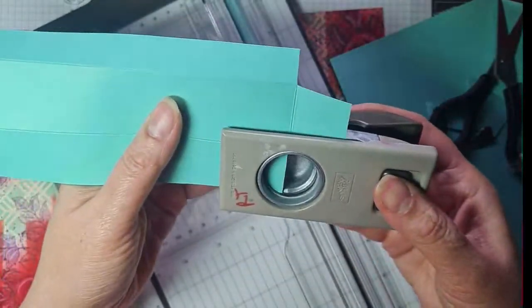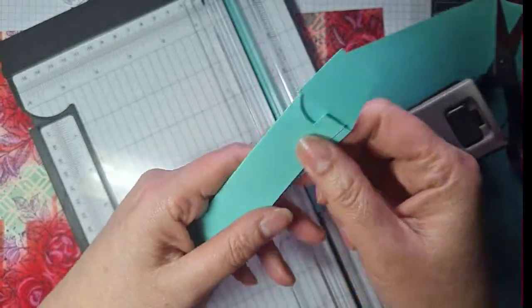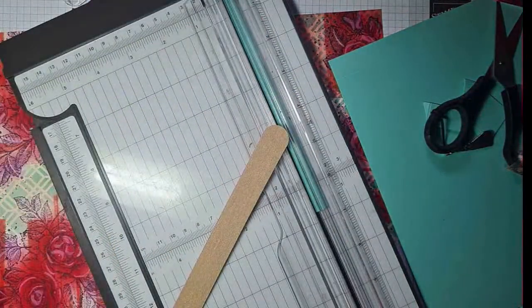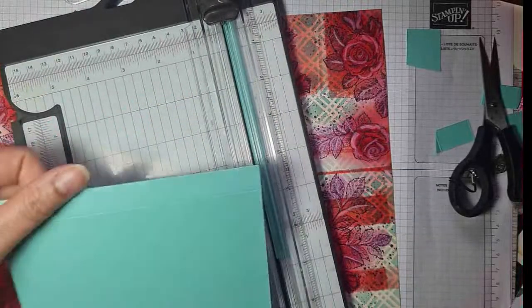All right, has anyone else made these? Am I just making life difficult for myself? I think I am. Right, let's start again. Exactly, how am I getting it in and out?